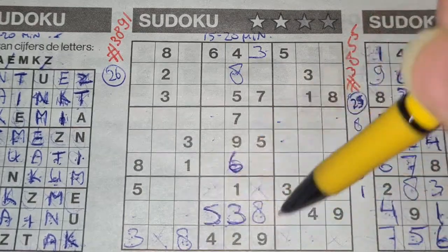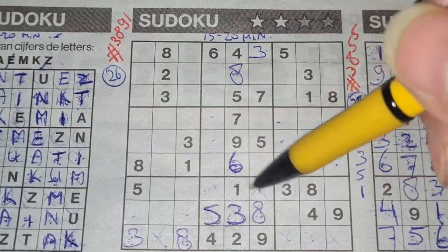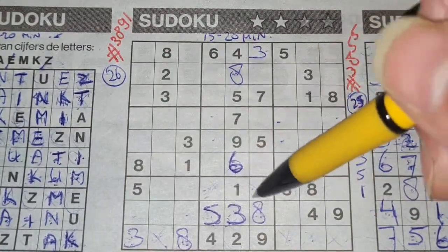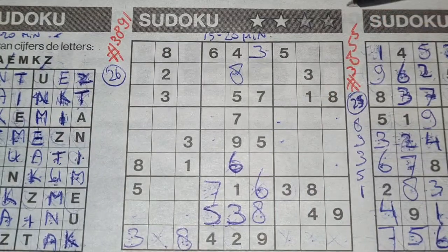2 numbers left in this big square. The 6 is missing and a 7 is missing. 6 and a 7. We see a 7, no 7 there. 7 should be here, and a 6 goes there. Alright.